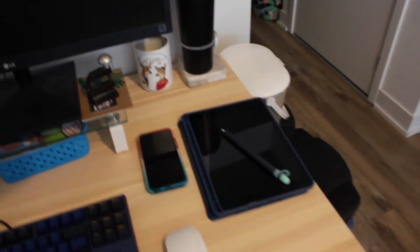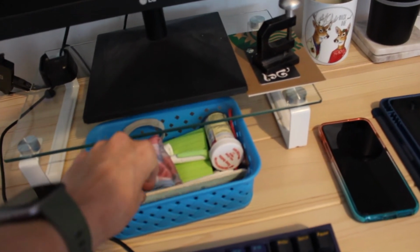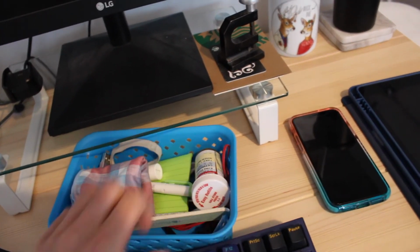So here's the final setup of everything all organized. On my desk, I've got this little tiny bucket that sits under my monitor that has my allergy pills, the cloth to clean my glasses, some headphones, a nail file. It just has all the little things that I tend to reach for during the day.